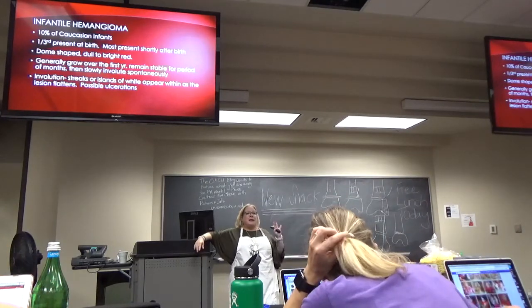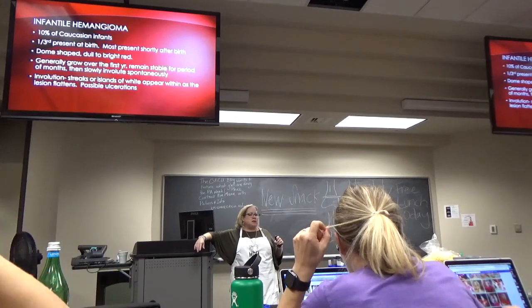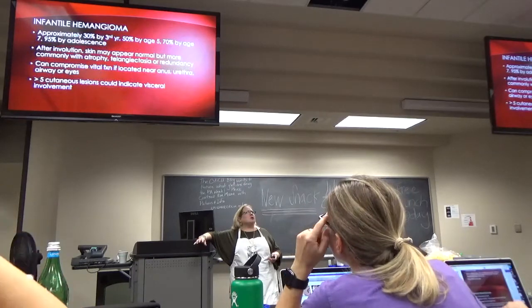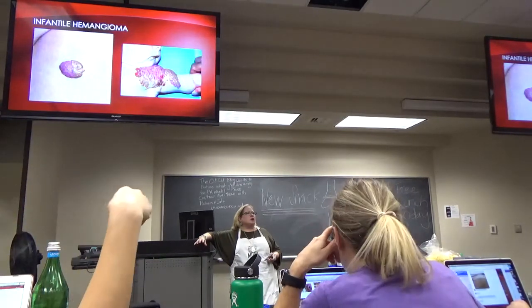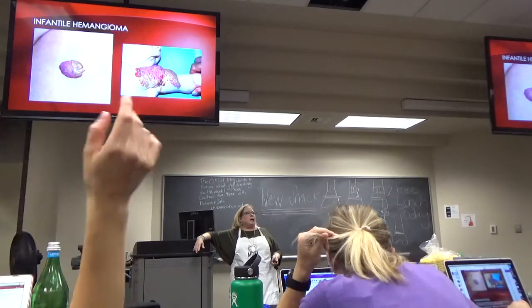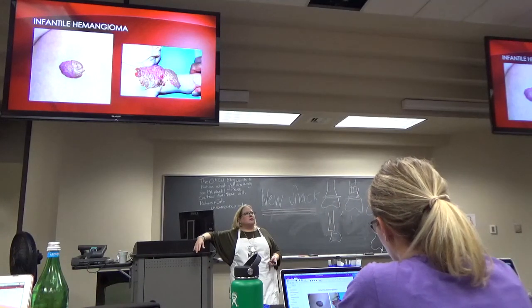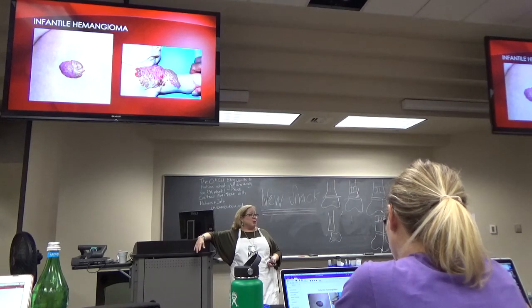All right, so when it involutes, when it starts to go away, you're going to see these little islands of whiteness within that. Let me see if I've got a picture. Okay, here's a picture. Screen left is your typical hemangioma, and the one on screen right, you can see those little patches, islands of whiteness. Now sometimes when they do that, it's losing that blood supply.